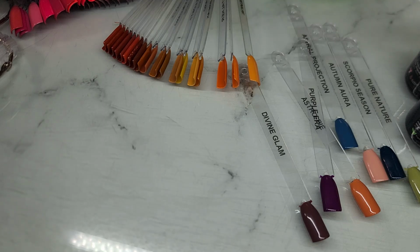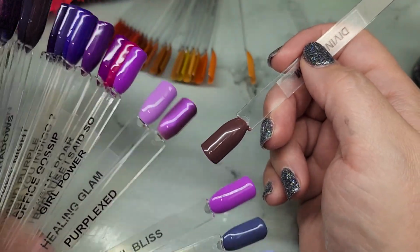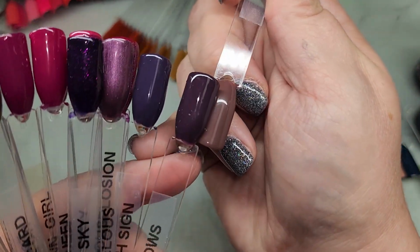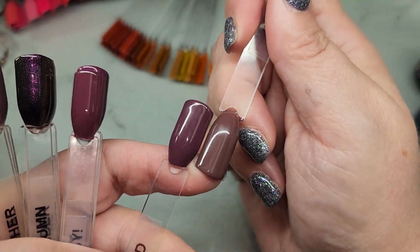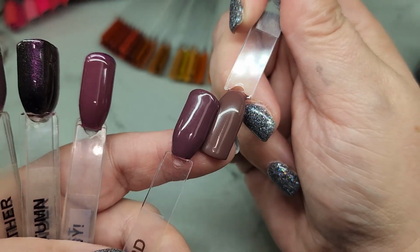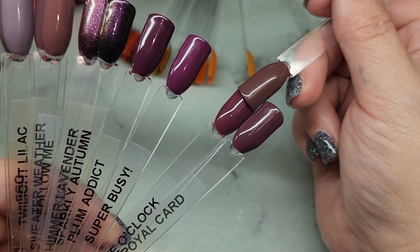And we'll check this wheel and maybe the brown wheel just to see. These ones in the front are going to be way too bright. See, next to the purples, it looks brown to me. It's very interesting. So Shadows, it's definitely not as dark as Shadows. And we've got this one right here, Royal Card, more similar to Royal Card, but not quite as purple. Can you see the difference there? Very interesting. And then, whoops, we've got Wine O'Clock, pretty similar to Royal Card.